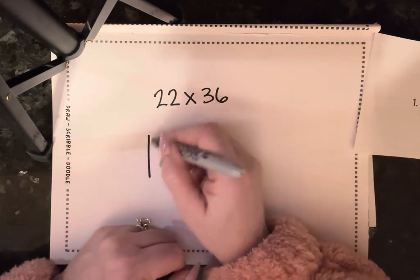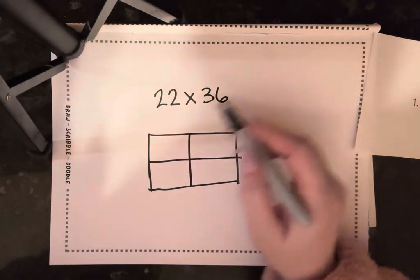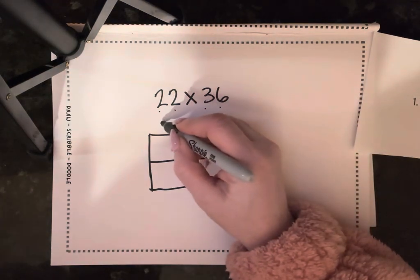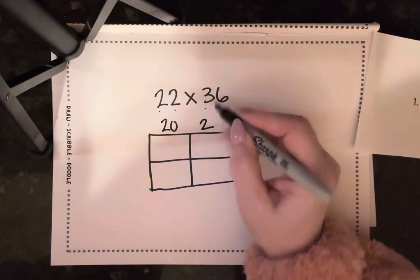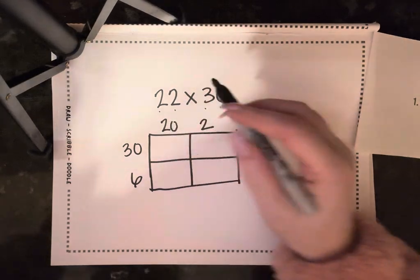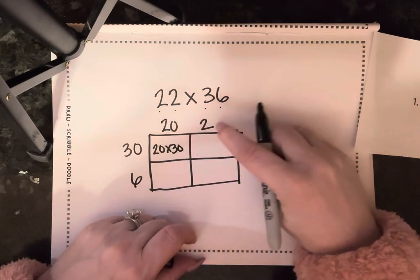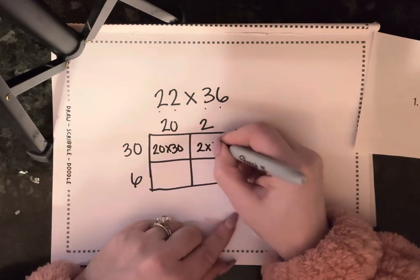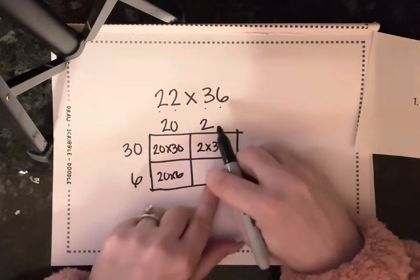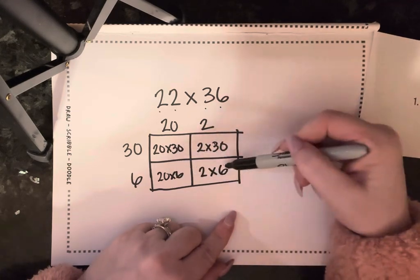I'm going to use area model to solve. So I draw my rectangle, 4 sections, because I have 1, 2, 3, 4. I know that 22 gets broken up into 20 and 2, and I know 36 gets broken up into 30 and 6. Now I just follow the numbers. 20 times 30, 2 times 30, 20 times 6, 2 times 6. And then I take each product and I add them up.